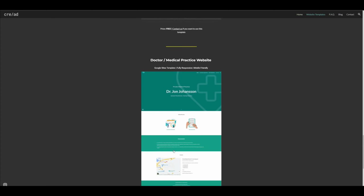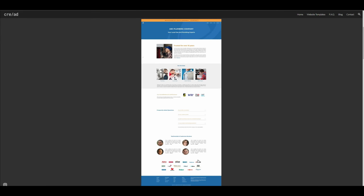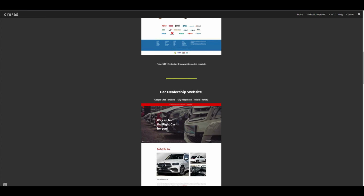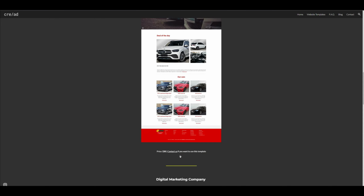A doctor medical practice template. This one is also free. And it shows that we have 3 pages of templates. So I'm just going to scroll down so you can take a look. And we have a plumbing and heating tradesman website located here. This one's also $30. And then we have an automotive dealership. This one is also $30.